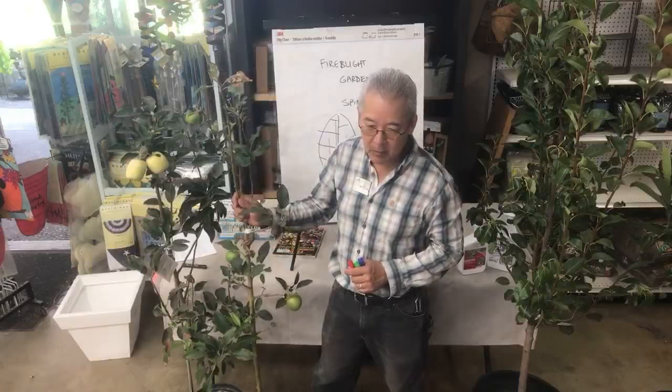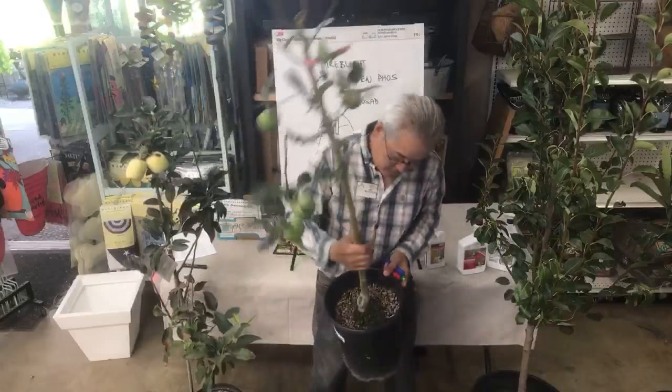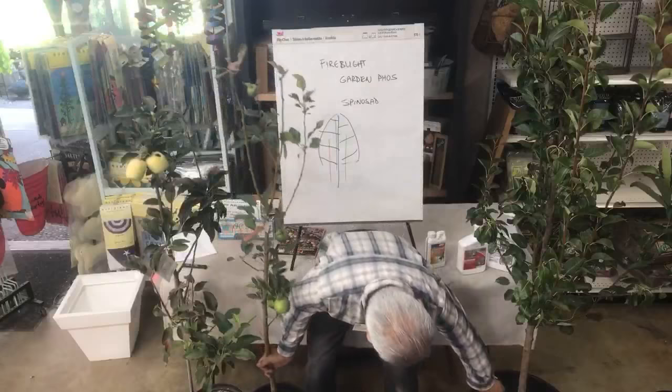What do you mean by the same rootstock? So these trees are grafted onto a certain type of root. So it's hard to see on this one. On this one in front you can see that there's a crease right here.